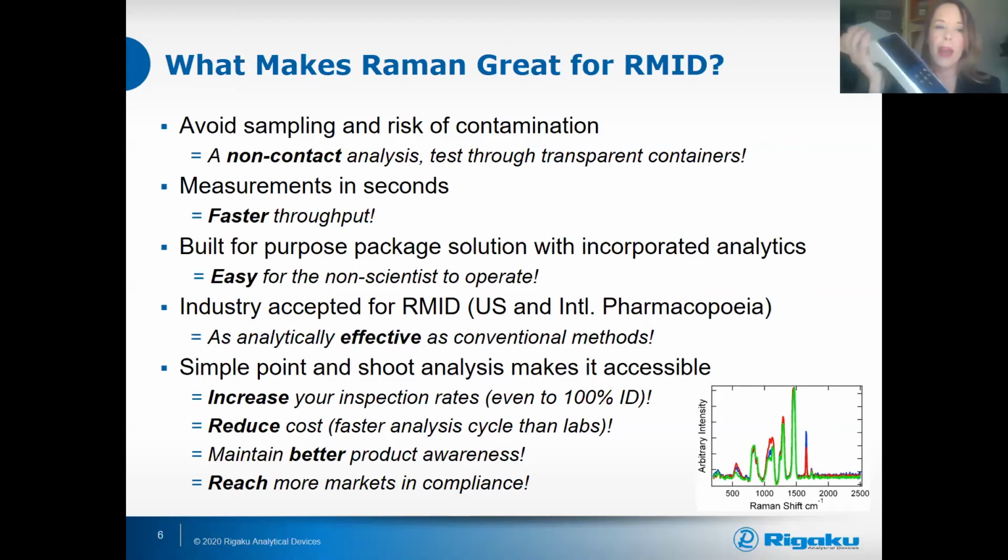It's a solution in a package. It's made to be the chemometrician and your quality analyst in the package. It gives you the answers that are necessary to do your raw materials analysis without a great deal of training, with point of use analysis capability. It's pass and fail very quickly. It's very easy for the non-scientist to operate.